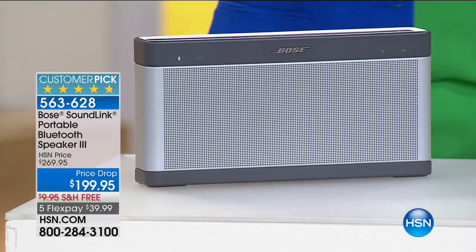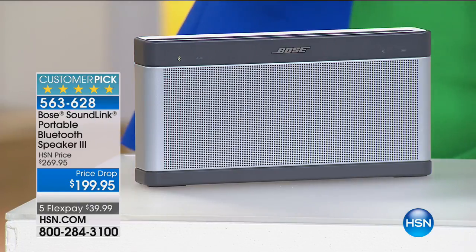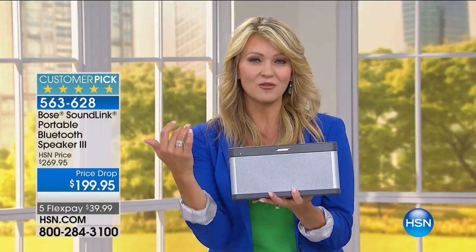It's true. We had the whole studio dancing earlier. One of our cameramen literally left and bought it right after the show. It is amazing what you're going to have here with this immersive technology. You have to realize that what you're getting is all of that sound quality of Bose.